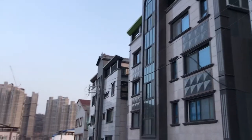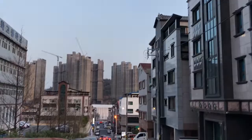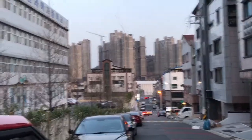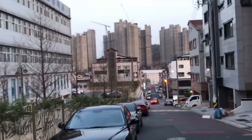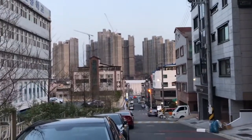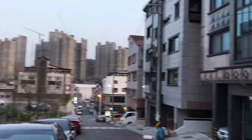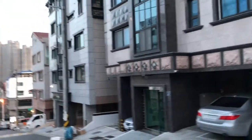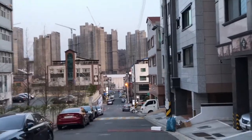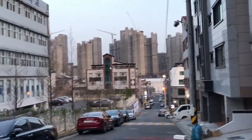It's super cute. This is definitely a quieter street, and as you can see, there are some cars there, some big buildings. Again, I am in a city of about 1 million people, which is actually considered a small city in South Korea. And the other interesting thing that you see is that everybody lives in an apartment. Nobody really lives in a house because there's just no green space.